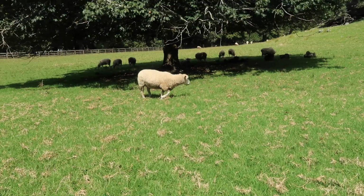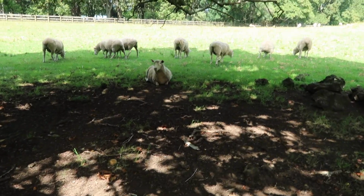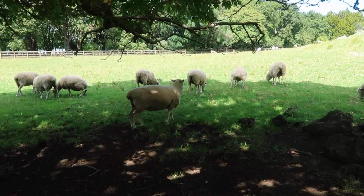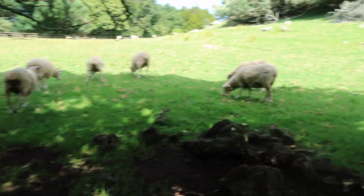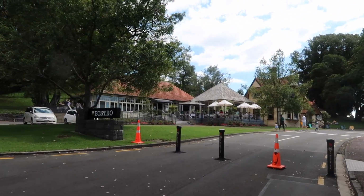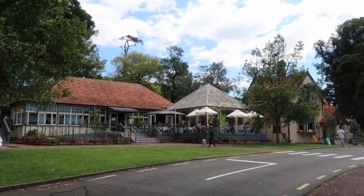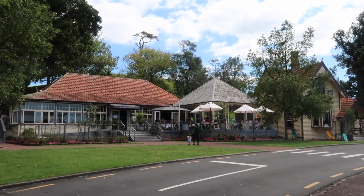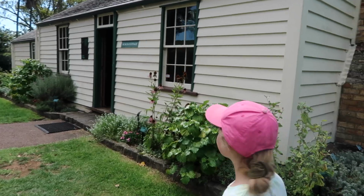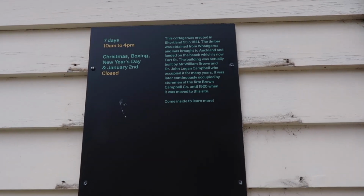Let's go sneak up on a sheep. This is the restaurant that's inside the park, so you can come here and have a dinner. There's also a wedding venue inside the park as well, so you can get married in here. This one's Acacia Cottage. It was moved to the site, so it wasn't originally here.